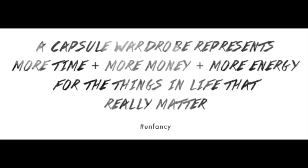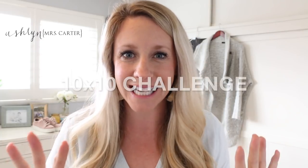Her choosing 37 items for 3 months that she just has in her closet, I thought that was really inspiring, because what a capsule wardrobe does, it saves you time, it saves you money, it saves you mental focus. What she also has done over the last year or two is a 10 by 10 challenge.